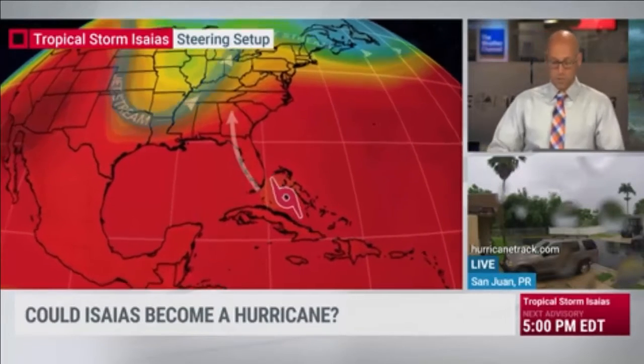Why do we think that will not move much? Well, it's because we know the big players in the environment surrounding Isaias, and that is these two big high-pressure areas, one in the Atlantic, one over the southwest U.S. that bends down into the western Gulf. This storm can't go up through those high-pressure areas. It has to find a weakness in between those ridges, and there's only so many solutions.